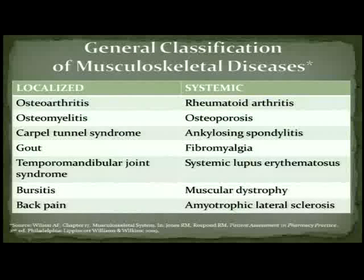Okay, so there's 2 main classifications for musculoskeletal diseases, localized and systemic. Localized would be like osteoarthritis. It's only in maybe one or a few joints, so very localized to one specific area, typically the weight-bearing joints. Versus rheumatoid arthritis, which is going to be a lot of joints, it's symmetrical, so it's on both sides. Osteomyelitis, that's an infection of the bone, one area of the bone. Versus osteoporosis affects the whole body, all the bones, and their mineral density.